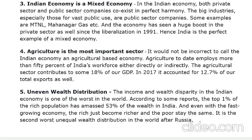The next feature of Indian economy is that it is a mixed economy. In the Indian economy, both private sector and public sector companies coexist in perfect harmony. The big industries, especially those for vast public use, are public sector companies. Some examples are MTNL, Mahanagar Gas, etc. These companies are in the private sector but used as public sector as well. So it exists in perfect harmony. And the economy has had a huge boost in the private sector as well since liberalization in 1991. Hence, India is the perfect example of a mixed economy.